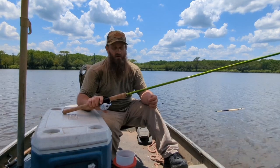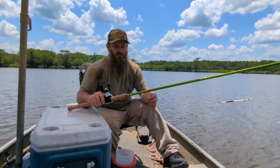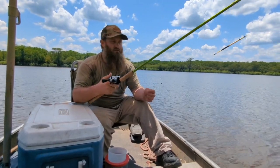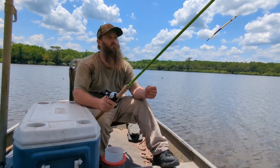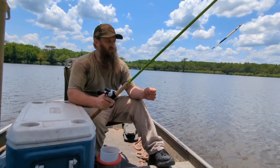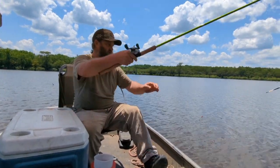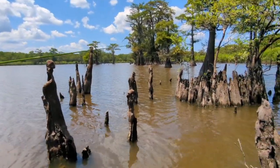I'm just using my crappie rod here today. That's that ACC crappie sticks at 13, GS 13M. I got my bait caster on there. This is one I use jigging a lot of times with live scope. Works real good for brim fishing too. It's 13 foot. It's perfect. I can get right over in here and around them stumps and them cypress knees.